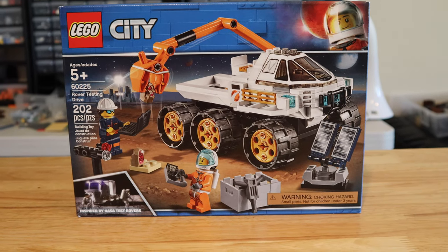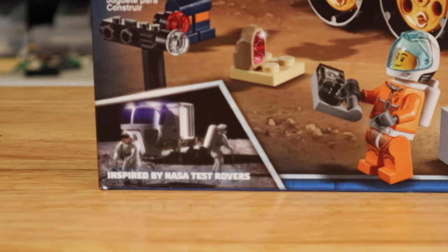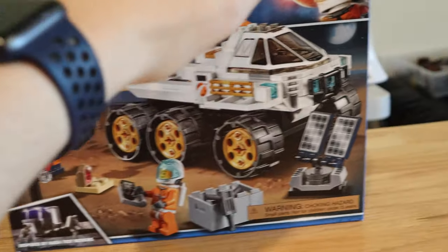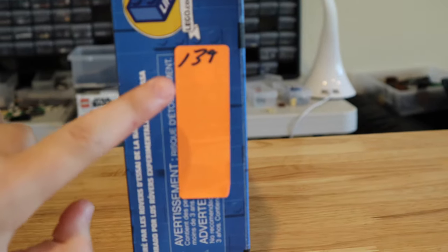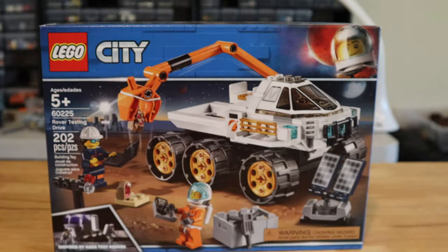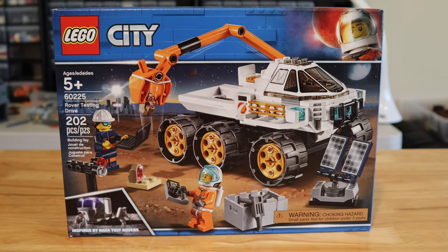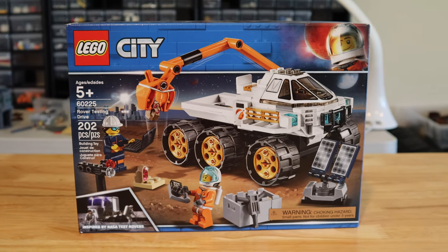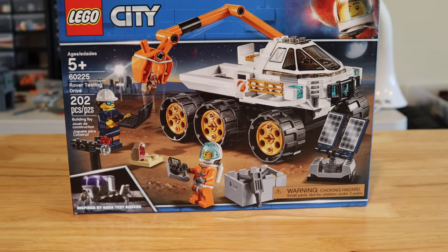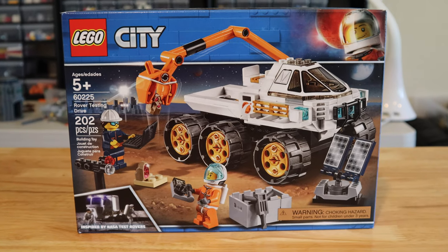It is the LEGO City Rover Testing Drive set, and it's actually inspired off the NASA test rovers, as you can see on the bottom left corner. This is a really cool set, and on the side it actually has the number. So yeah, I drew number 139, and this set corresponded with that number. I'm not gonna build this, even though it is a cool set. I wanna keep it sealed and save it as a memento for my first time displaying at Brick Rodeo with an all access membership pass. But this is actually a really cool set. I believe it came out in 2019, so I think it's retired by now. So that's also pretty cool.